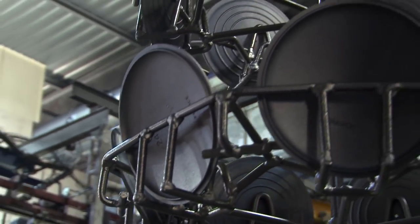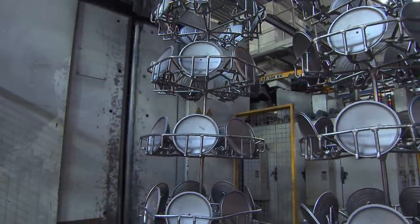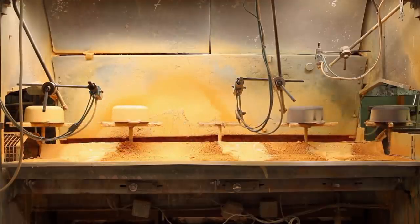The freshly cast pieces are put through a machine that blasts them with grit. That makes the surfaces porous to receive the enamel. The first layer is a primer that also prevents rusting. Then, the elegant enameling operation.